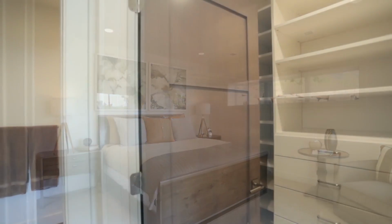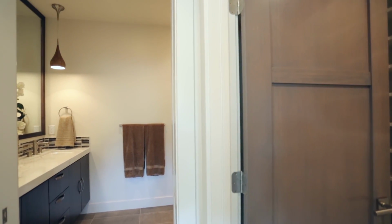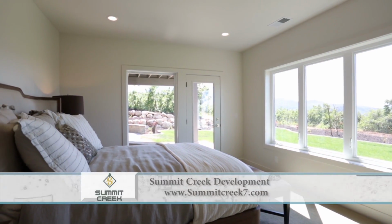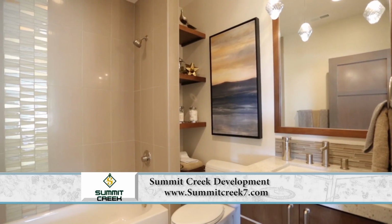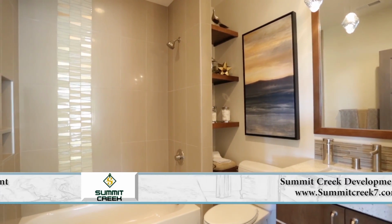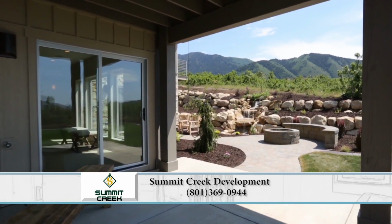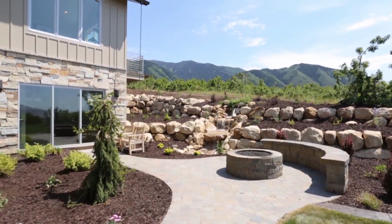Yes, that makes sense. Okay, so if somebody wanted to find out more information about your development, what you guys are doing there, where would they go, or how do they contact you? Well, on the computer, they'd go to summitcreek7.com. That's Summit Creek with a number 7.com. Or they can reach us at 801-639-0944. Or they can come by. We have model hours that are open, and it's a beautiful place to visit.